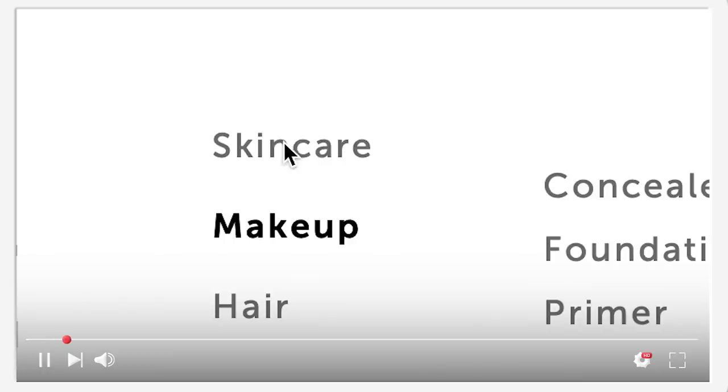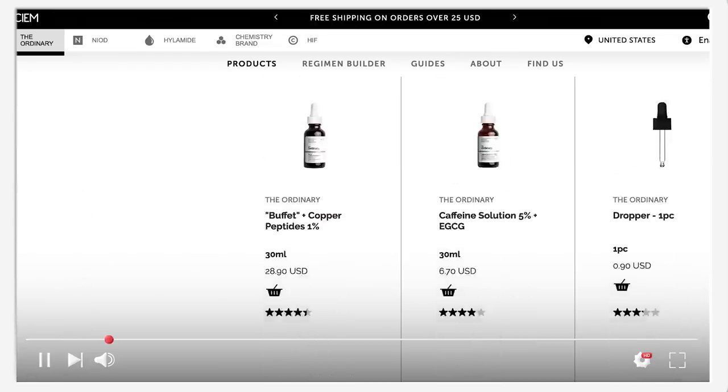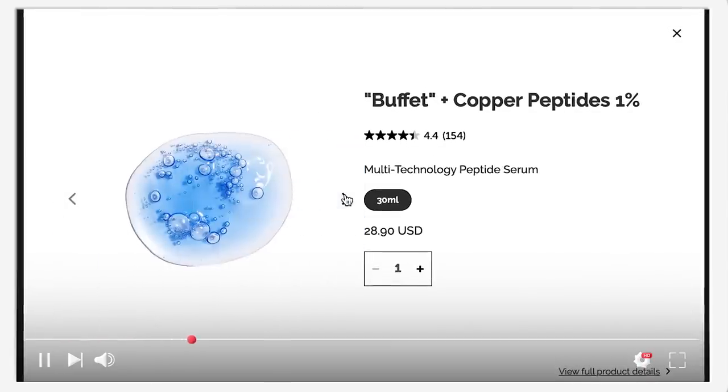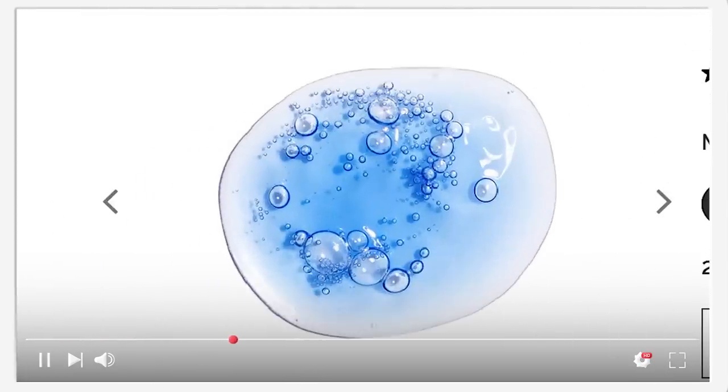So number one, this is the Buffet. This is the Copper Peptide 1% serum. And this one, it has a really cool color actually. It's bright blue. This thing has a ton of incredible ingredients, but the standout one is the Copper Peptides, which is supposed to help with collagen synthesis.